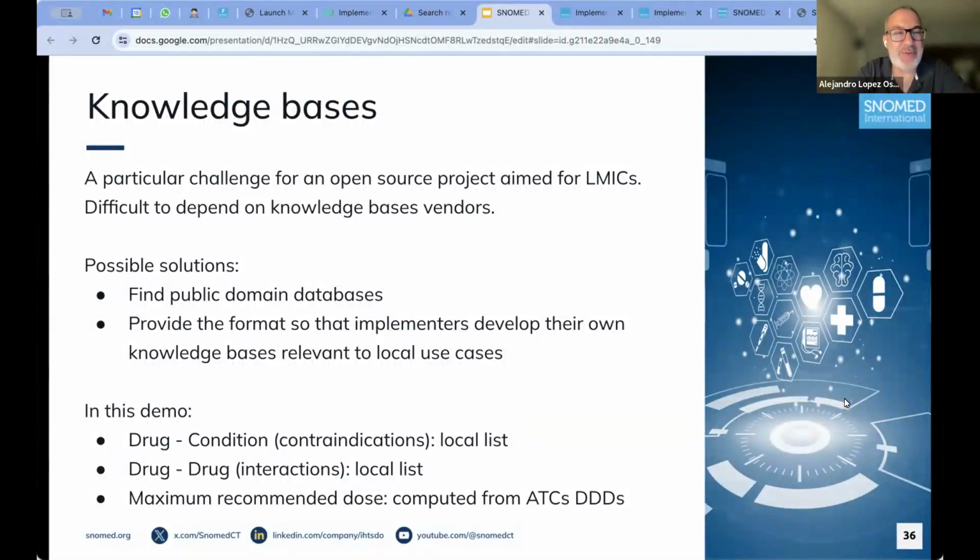And what we did was to create local lists. So for the case of drug condition and drug, we said, okay, in the demo we have only 3 of them, and then when a hospital or institution in these settings wants to implement the knowledge base, they can go to a local university, to the medical school, and find the top 10 or top 20 or top 50 interactions that are relevant for their setting, for example. And that's a way in which you can have your humble decision support setting, but you use all the infrastructure provided by the SNOMED terminology servers.